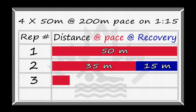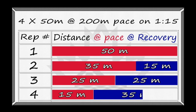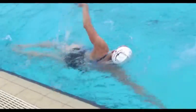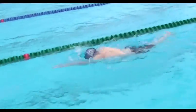On the third 50, we're going to swim 25 meters at 200 meter pace. The last 50, swim 15 meters at 200 pace, and then 35 meters, stretching out distance per stroke. It's important for us to start to realize that our stroke needs to stay the same good, buoyant, high position, whether we swim fast or we're swimming easy.